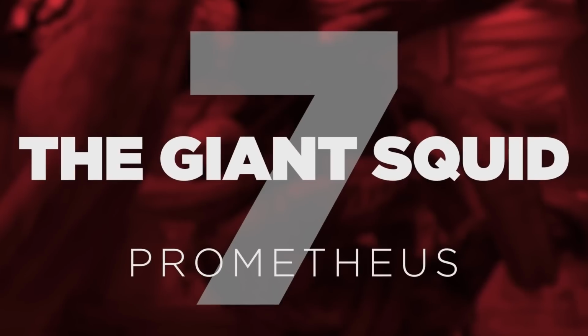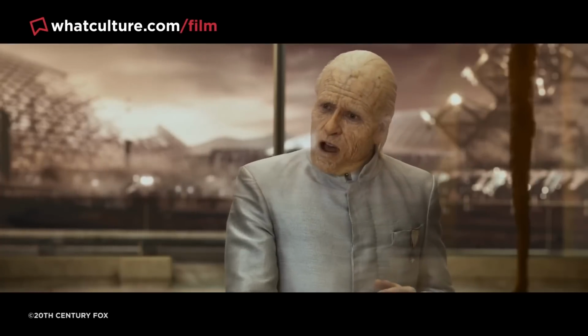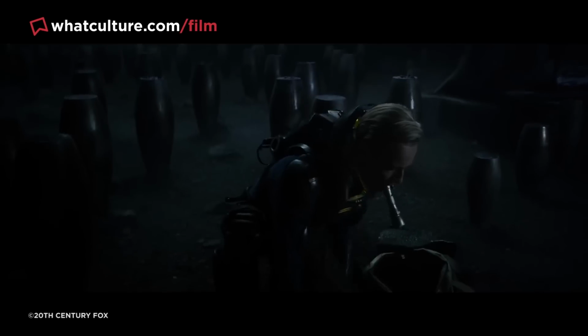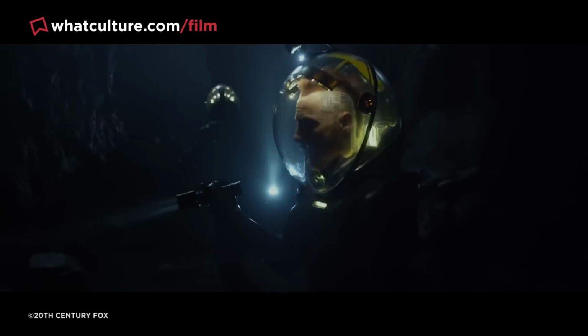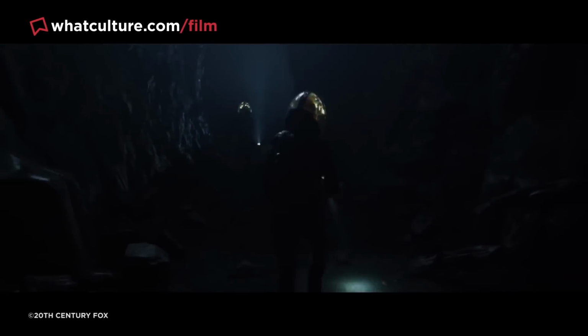Number 7. The Giant Squid. Prometheus. Ridley Scott's Prometheus was one of 2012's most anticipated blockbusters, as long-suffering Aliens fans hoped that the filmmaker's return to the franchise he helped launch might actually get back on track. The marketing generally did an excellent job of building a compelling mystery, but not giving too much away.